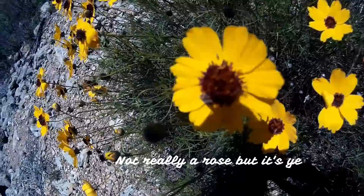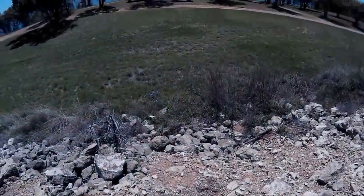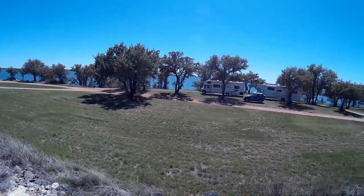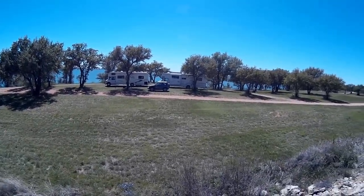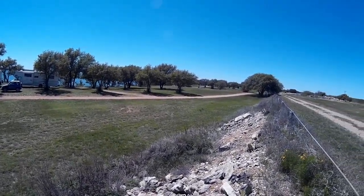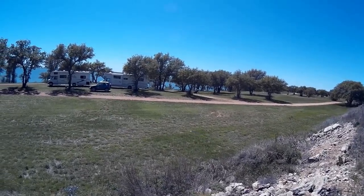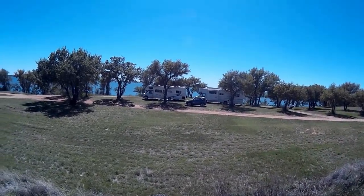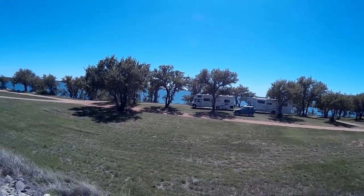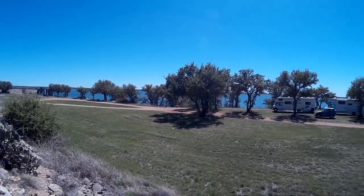Beautiful yellow rose of Texas. And a beautiful campsite. Right on, Hubbard Creek Campground, in this nice grassy park-like area. And there's Mike living free, and there's Papa and the Bandit right there, and the tracker right behind, and the beautiful lake out there. Doesn't get much better than this.